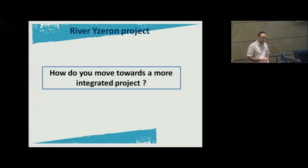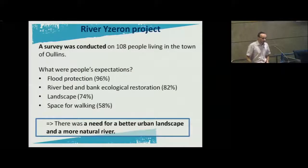So what did we do? A survey was conducted on 108 people in the town of Oulin, and it looked at people's expectations. Of course, flood protection was quite high among the priorities of people.